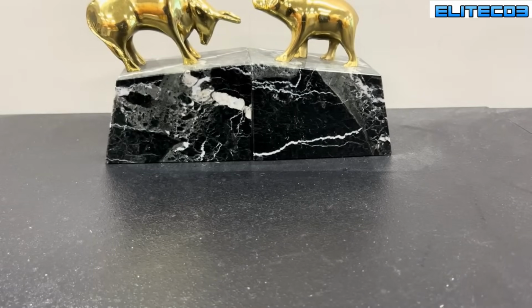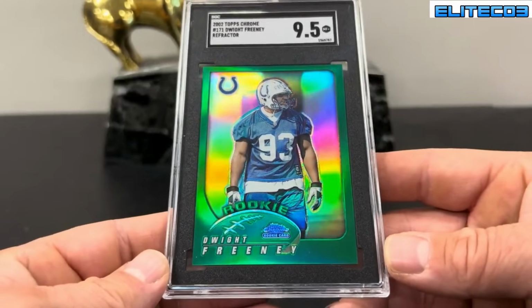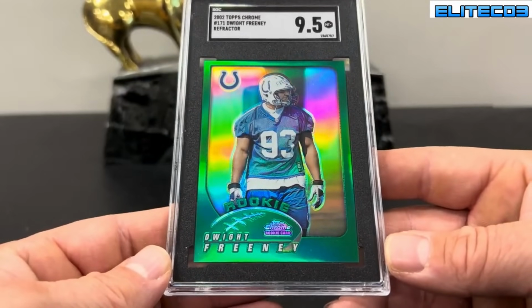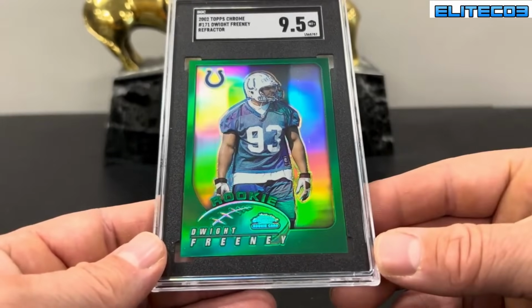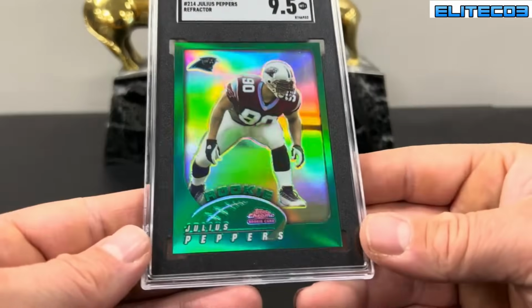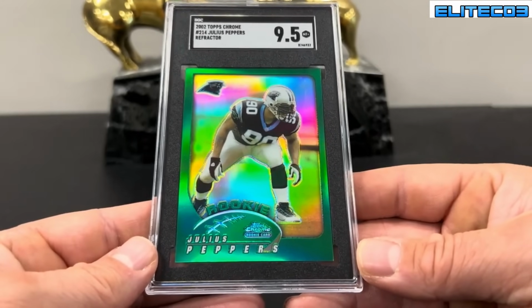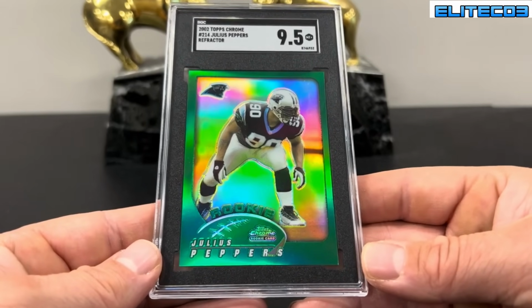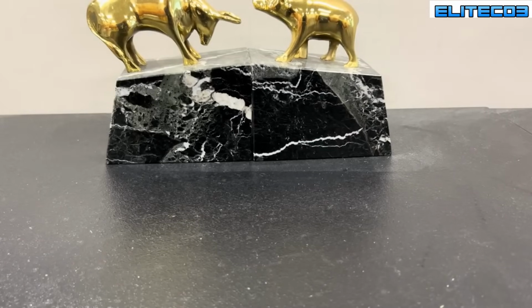Let's do White, Freeney. I've been grading a lot of these. 2002 Topps Chrome Football is just kind of fun to grade, especially with SGC, because the green to black just looks cool. So Freeney, 9.5. Peppers hops in with the 9.5. Both are refractors, but they are part of the base set, which has been mentioned countless times.